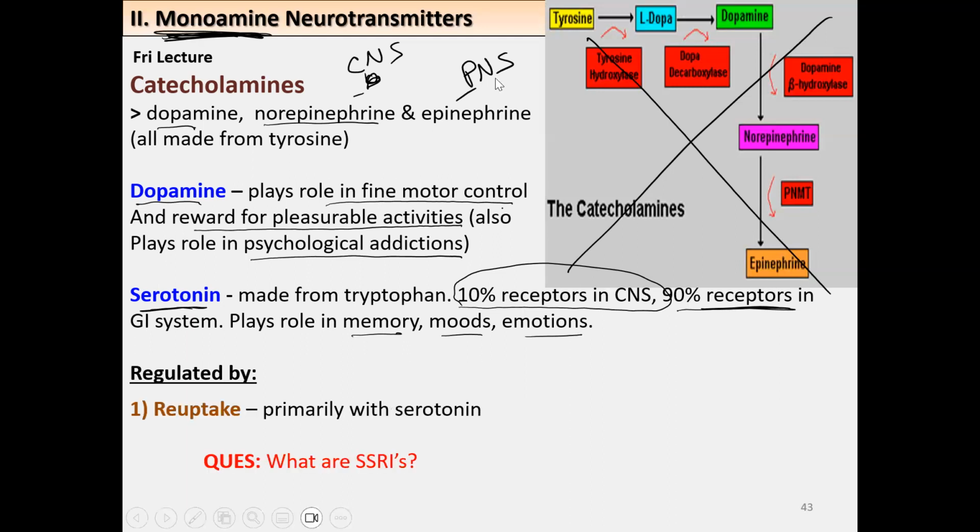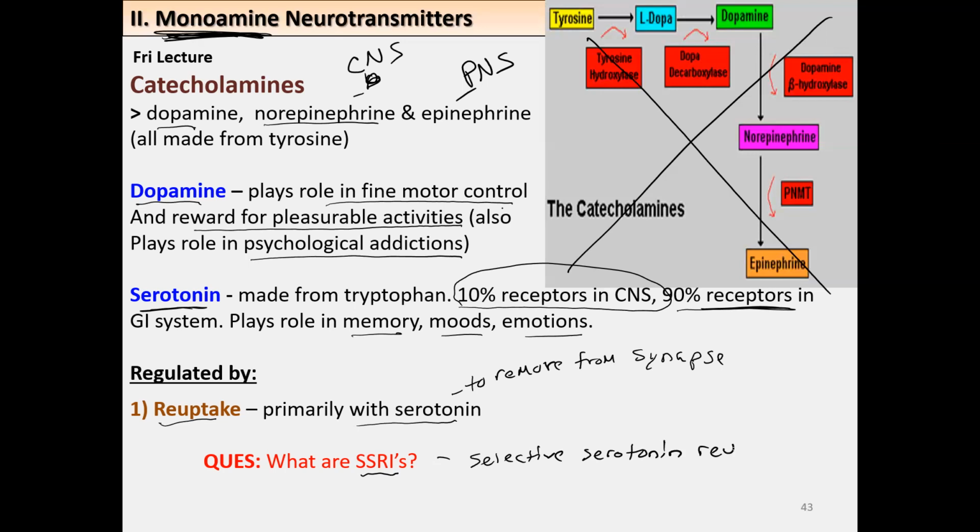Okay. Now, these monoamine neurotransmitters are regulated by these removal systems. We talked about diffusion, enzyme breakdown, glial cell removal, and then reuptake. So reuptake primarily works with serotonin, all right, to remove it from the synapse. And so we covered this last time. I asked you, what are SSRIs? Selective serotonin reuptake inhibitors.